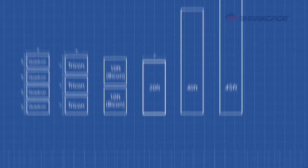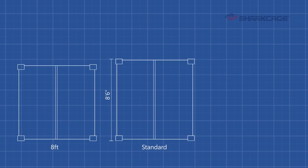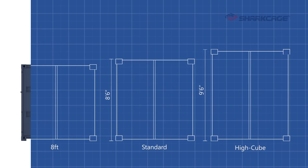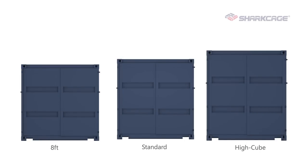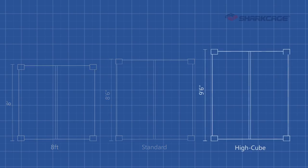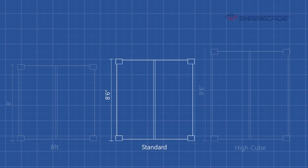To make this even more complicated, containers come in different heights. The standard is 8 feet 6 inches, but the 20-foot container comes in a lower 8 feet version, and the taller high cube, which measures 9 feet 6 inches. 20-foot containers are most commonly the standard height, while the smaller containers, usually 8 feet tall, and the larger containers are high cube. The 8-foot container used to be very popular in the military because it fits in an old C-130. The new C-130, however, can accommodate standard height containers, making the 8-foot container less common nowadays.